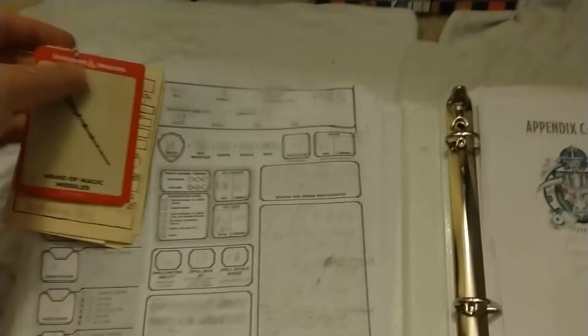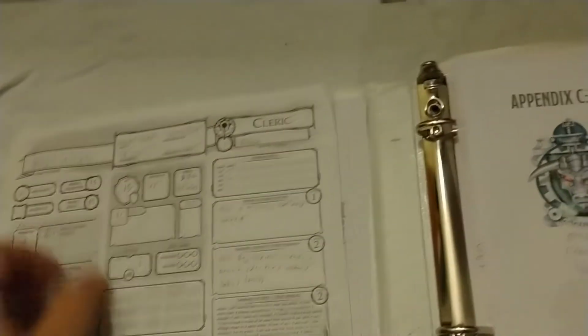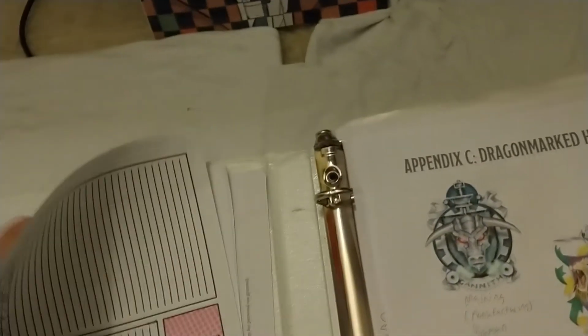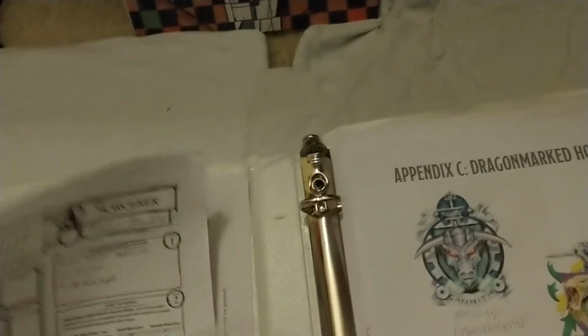On the left, I have characters I am currently playing, or will be playing in the near future. Oh, that's sad. Pretend you didn't see that. That man's dead to me.